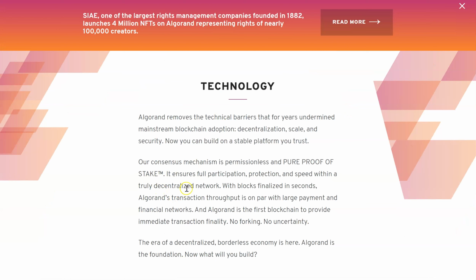So this is the last little section I'm going to read, and then we will call it quits for the night. This is for Algorand, and this is about their technology. It says, Algorand removes the technical barrier that for years undermined mainstream blockchain adoption: decentralization, scale, and security. Now you can build on a stable platform you trust. Our consensus mechanism is permissionless and pure proof of stake. It ensures full participation, protection, and speed within a truly decentralized network. With blocks finalized in seconds, Algorand's transaction throughput is on par with large payment and financial networks. And Algorand is the first blockchain to provide immediate transaction finality. No forking, no uncertainty. The era of decentralized borderless economy is here.